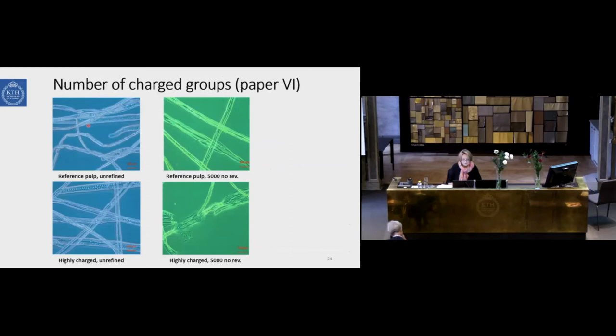To the upper left, you have the reference pulp that is unrefined. It's a bit curly, typical pulp fibers, I would say. And down here, we have the highly charged pulp. It's unrefined, and now you can see the fibers are much more straight. And this is due to the fact that you have these charges that interact and do electrostatic repulsion. This has also been seen by other researchers, that introduction of charges increases the straightness of the fibers.